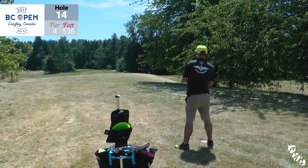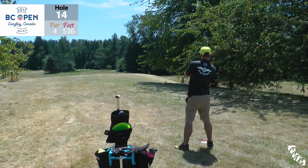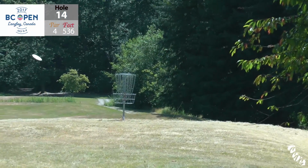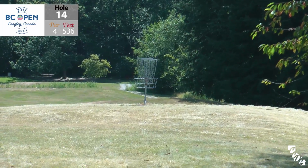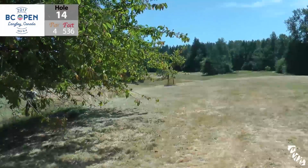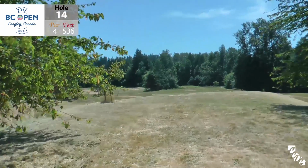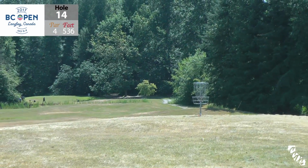And beautiful upshot. Scott's going to try and do the same. I think Scott's got his Glow Gator here. Oh, nice. We saw those. Big fan of the Glow Gator myself. Yeah, and go check those out on the CCDG website. Here's Dustin Keegan. That's a little short.